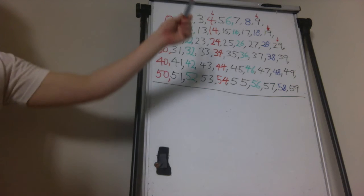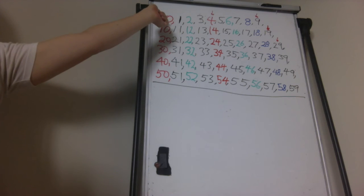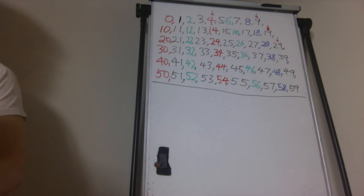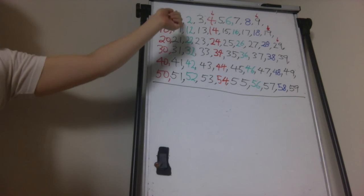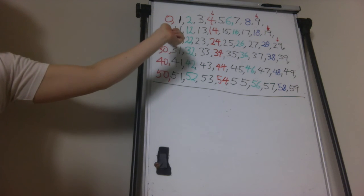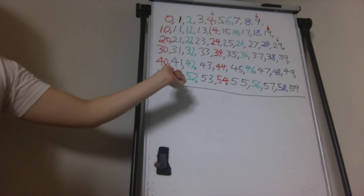So what happens if you start at 0 and you count by 10? It will just be 10 and then 20 and 30 and 40 and 50. Do you see that, Michelle? You start at 0 and you count by 10. You get plus 10 is 10, plus 10 is 20, 30, 40, 50.